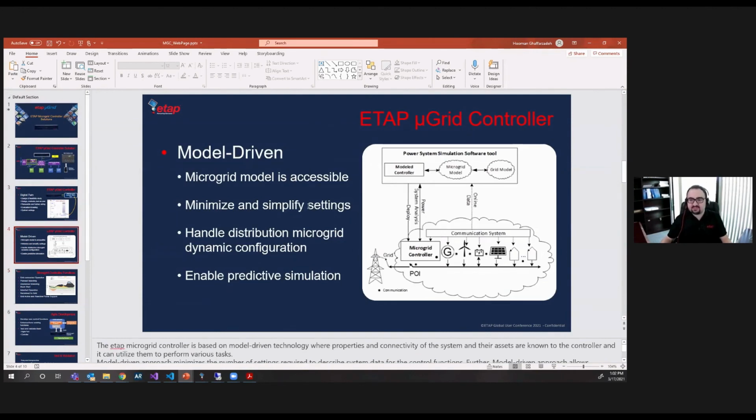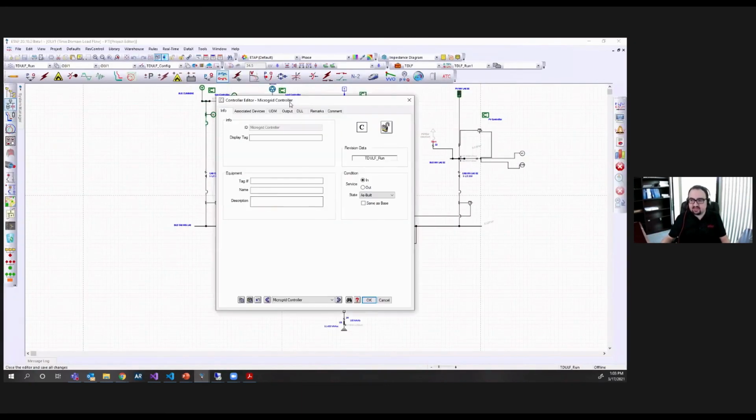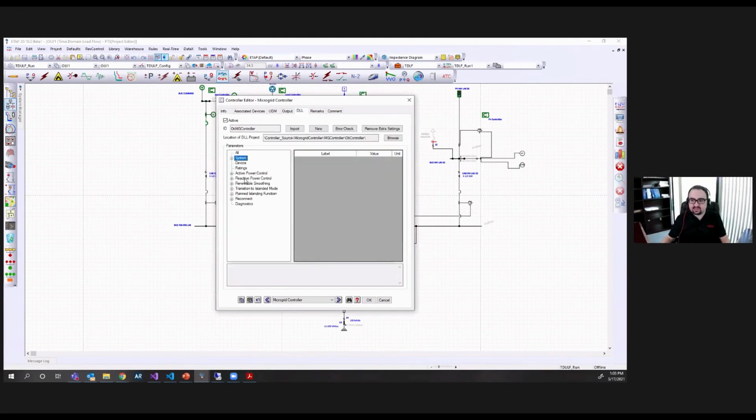Yeah, the main benefit of a model-driven approach or technology is that the microgrid controller, or basically the controller in the system, already has access to the connectivity and the settings of the assets in the system. It means that we don't need to define the whole microgrid system using settings in the microgrid controller interface or editor. As you saw in my simulation, we have a bunch of settings. We have a settings page in this microgrid controller, but these are all for the functions that we have, not for the assets in the system.